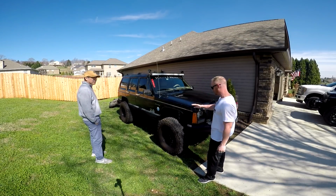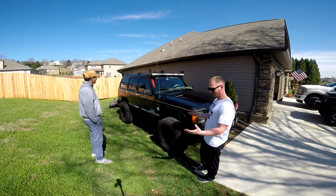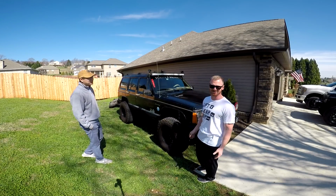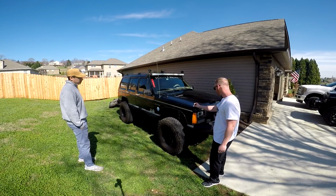So this actually takes me kind of back to me growing up, and I will daily drive this thing because I actually love driving older vehicles, which a lot of people will probably be like, why don't you drive your truck? Well, I've already put 9,000 miles on it. I've had it for 5 months. It's kind of ridiculous. So I will be daily driving this for all the little short trips here and there.